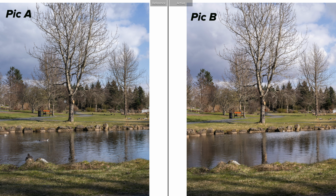It's giving you a bit of an idea, but obviously everybody knows that on 12 megapixels, if you zoom in and crop in, you're going to see it. But how far do you zoom in before you notice it?